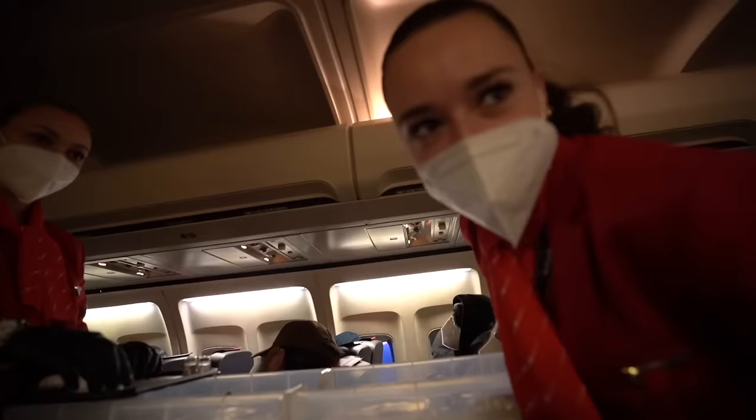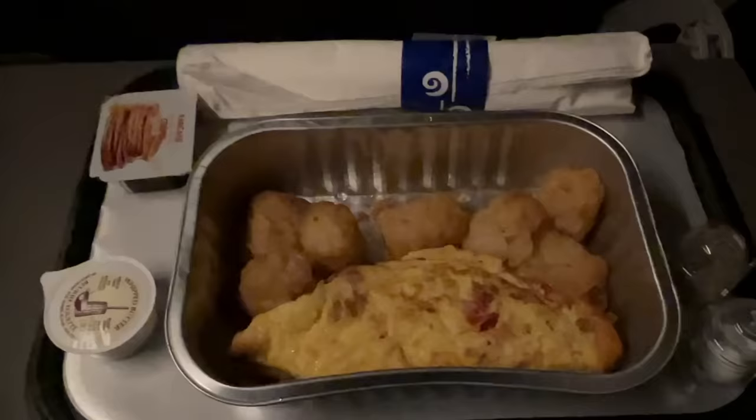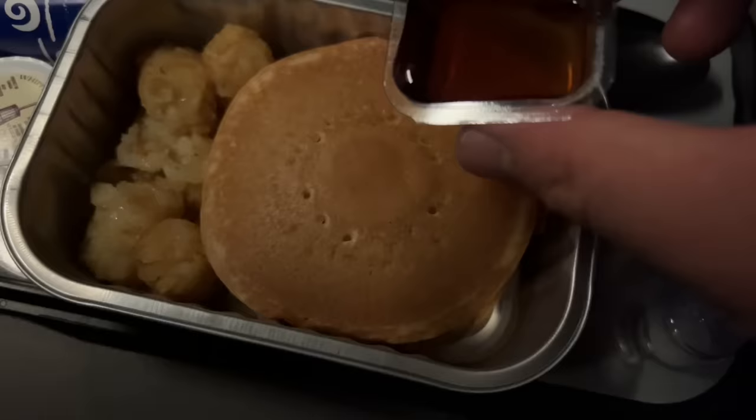Do you want something to eat? Yes, please. We got eggs or pancakes. It's 5:40 a.m. I fell completely asleep. It was so tiring. I think the sun's about to rise and breakfast is served.